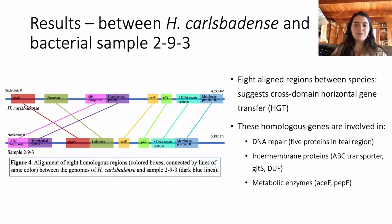Finally, the third genomic comparison we performed was between H. carlsbadense and bacterial sample 293, which, again, was another of the 4 ancient samples extracted from salt crystals by Vreeland et al. in 2000. Surprisingly, we found a 2,545 base pair long homologous region between the genomes, as well as 7 isolated homologous genes.